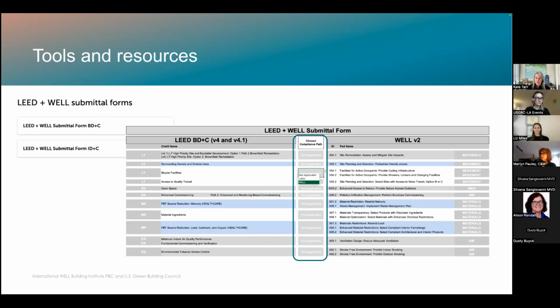The drop-down options and color coding in the submittal form will help clarify the available options for the crosswalk for a given credit or feature where only one-way compliance is available. The color coding is aligned with the color coding that's in the crosswalk. However, please refer to the crosswalk PDF for additional compliance notes, since some of those crosswalk compliance paths require specific strategies or combinations to be used. Those notes are not included here in the template.